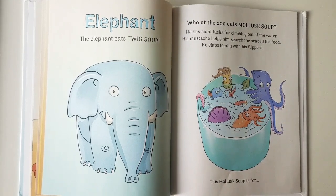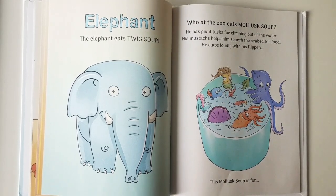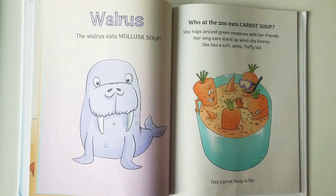Who at the zoo eats mollusk soup? He has giant tusks for climbing out of the water. His mustache helps him search the seabed for food. He claps loudly with his flippers. The mollusk soup is for... Walrus. The walrus eats mollusk soup.